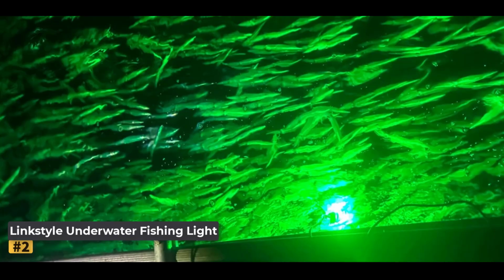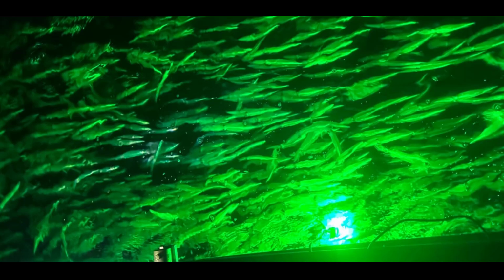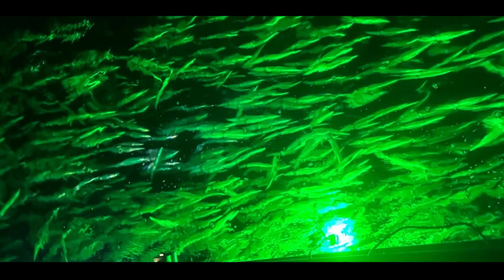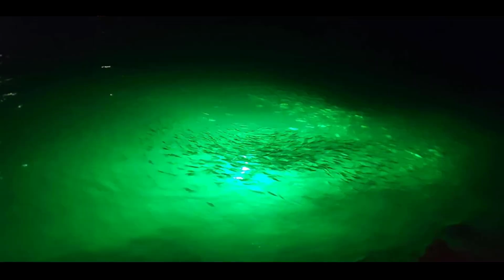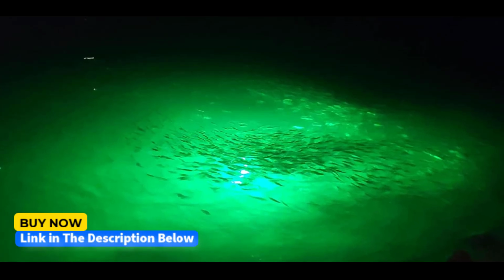Its innovative 8-sided design provides full 360 degrees illumination, ensuring a wide, glowing area that draws in prawns, squid, shad, bass, trout, redfish, and more. Whether you're fishing in deep waters, using a small net, or setting up cage fishing, this light will quickly become your go-to tool for night fishing success.